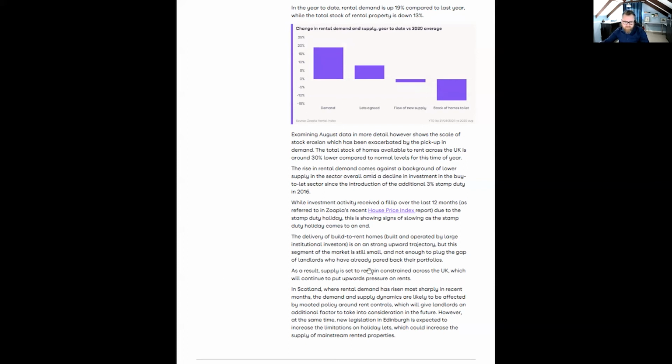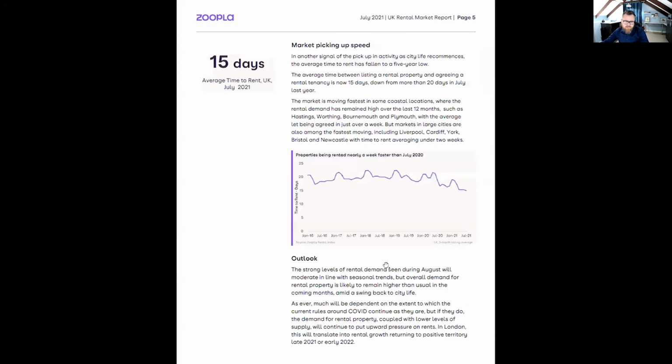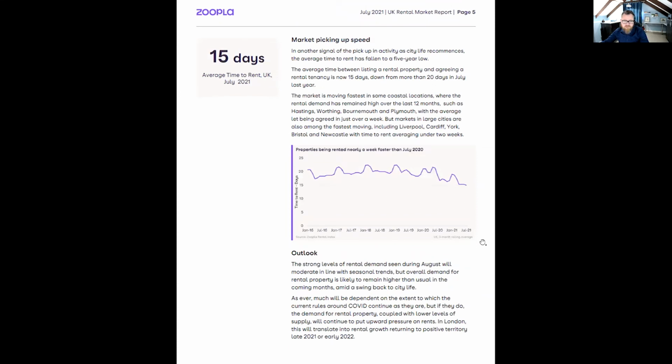So the delivery of build-to-rent homes operated by large institutional investors is on a strong upward trajectory, and Scotland and other areas also seem to be on the increase in terms of institutional landlords looking for good deals. They're going to get yields, and they know there's also going to be some good scope for potential growth. So when you've got the likes of Lloyds coming in, that's like Warren Buffett buying stocks or shares or property. They've done their due diligence, and they are now focused on building a residential portfolio.